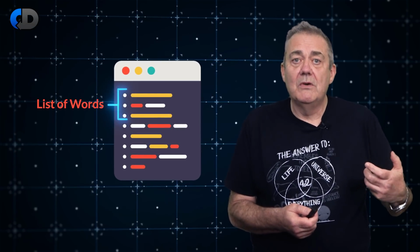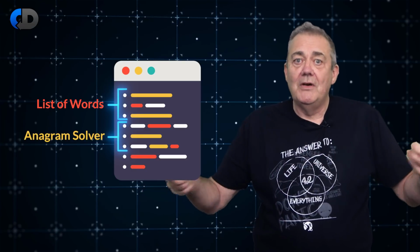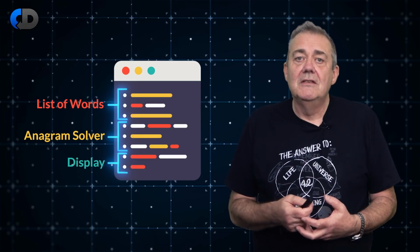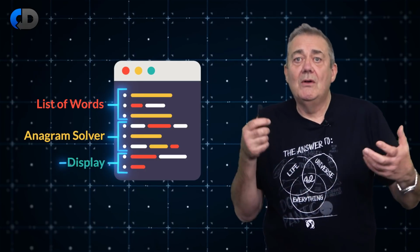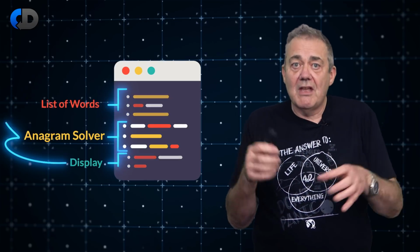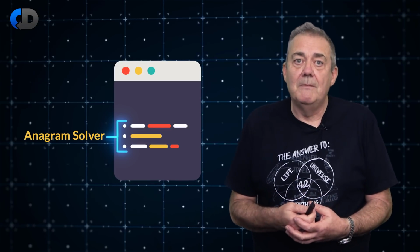I want my design to exhibit a clean separation of concerns, and given this problem, my best guess right now is that there are 3 concerns. We need to provide a list of words from somewhere. Given a new word, we need to find anagrams for it in that list, and then we need to display the results in some way. So we will assume these are 3 distinct parts of our code, and I will start with the anagram solving part, because that's the heart of the problem.